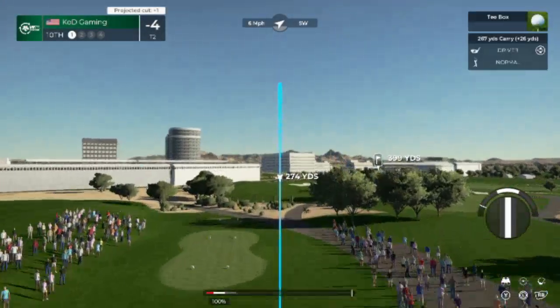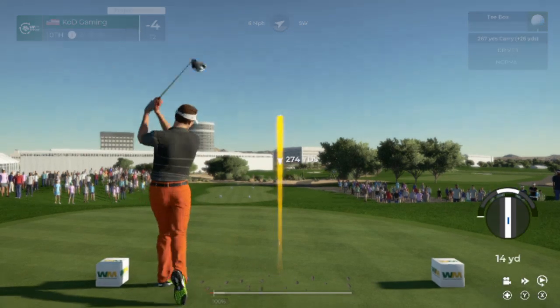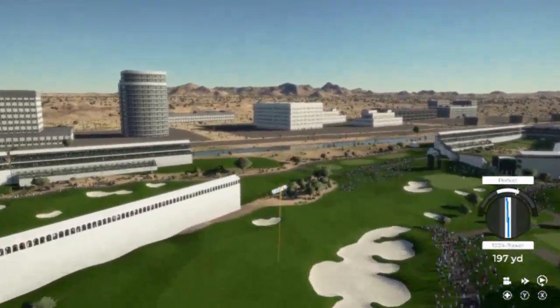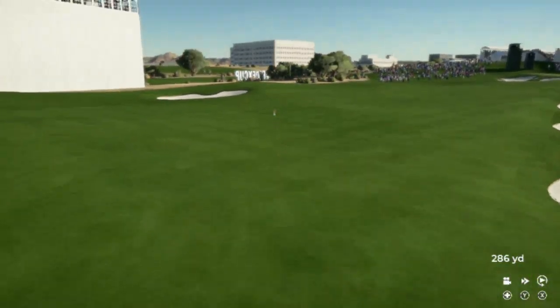The 10th at TPC Scottsdale is a short par 4, measuring just 428 yards from the tips. There's a huge bunker down the right side of this fairway, which suggests maybe less than driver is necessary off the tee. What you want to do is set up for a good angle of approach, though. And there's a couple of pot bunkers to the short right of this green and a big one to the front left to be avoided.